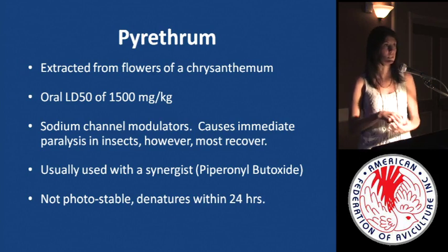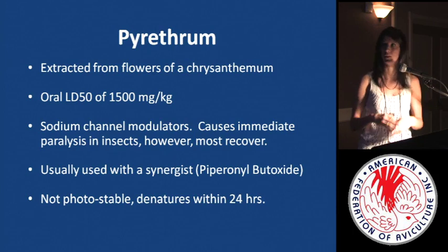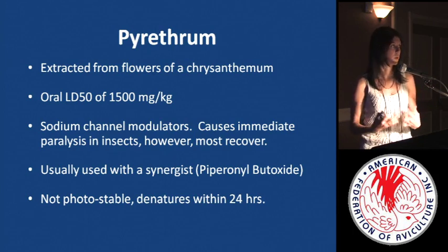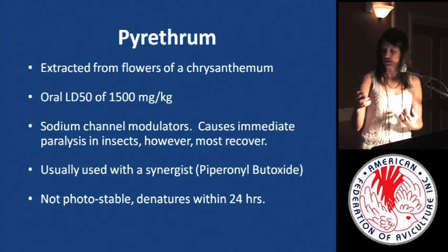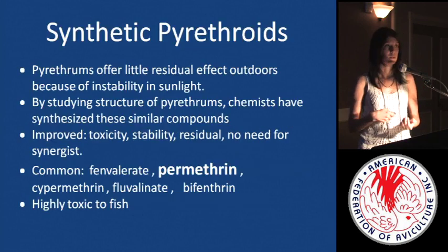You can use it to kill them on the bird. If you have a bird covered with mites, you can spray the bird down and kill the mites. But you'll probably have to reapply if you're out in the sunlight, because they're just not that stable. But they are fairly safe for the birds. So they came up with the synthetic pyrethroids.